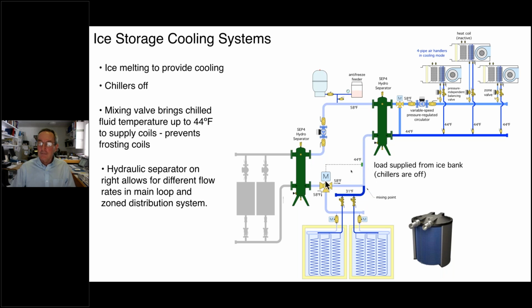And actually, let me not jump over this. We've got a temperature sensor controlling a mixing valve over here. We don't want to send 31 degree or anything close to freezing out to the coil in the air handlers. That's going to cause frosting on the coil. So we're going to mix some bypass water right here. Actually, here's our mixing point. We're mixing some bypass water with some of our very cold brine, getting it up to 44 degrees. And now that can go off to the coils in the air handlers.